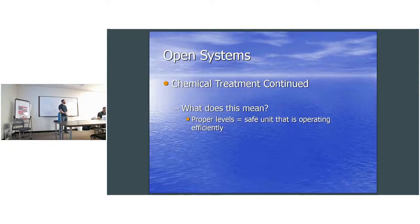So, anyway. Right, so what does it all mean? Basically, if you have a proper water treatment program that's taken care of the right way, you're going to have a safe unit, you're not going to get anyone sick, you're going to maximize your efficiency and eliminate a lot of wasted maintenance time.